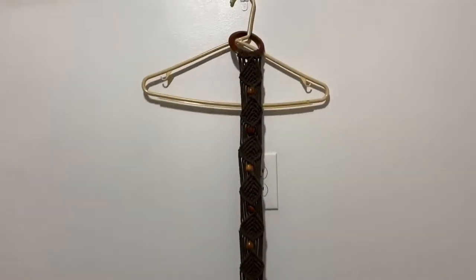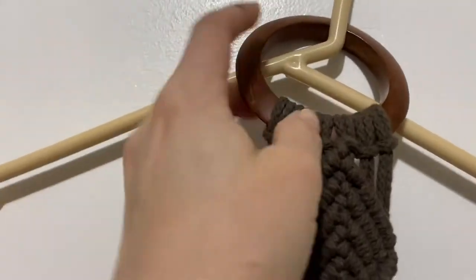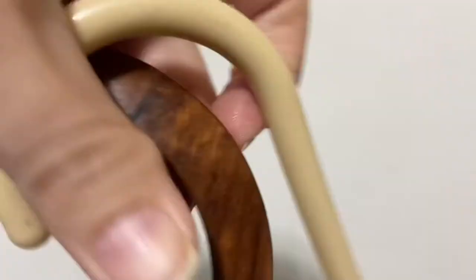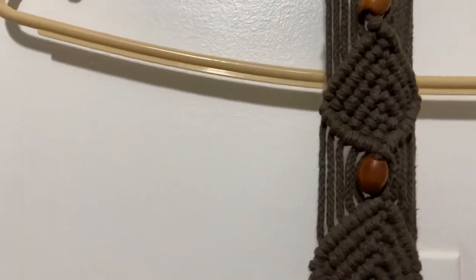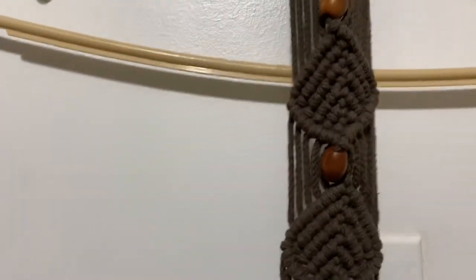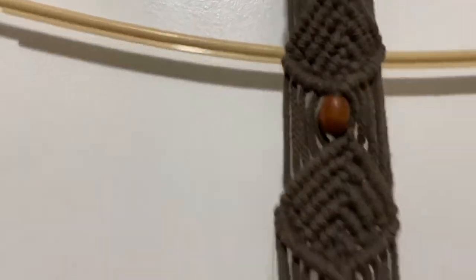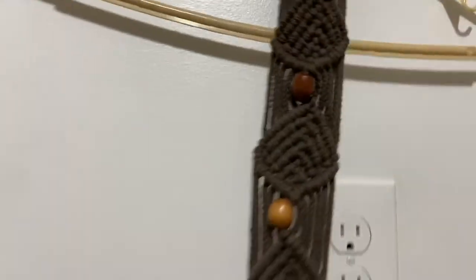Next is this Prana belt, which I honestly didn't even know that Prana made belts. So it's got a wooden ring here. Oh, that just fell off of the hanger. And there you can see the brand name is Prana. It is braided, almost like macrame. Actually, I think that is what it is. And then these wooden beads, and then all the way down, it has this tassel thing that you slip through the ring up here, and that's how it closes.